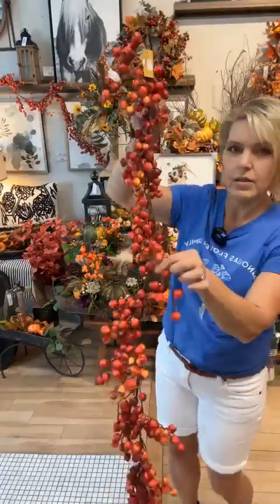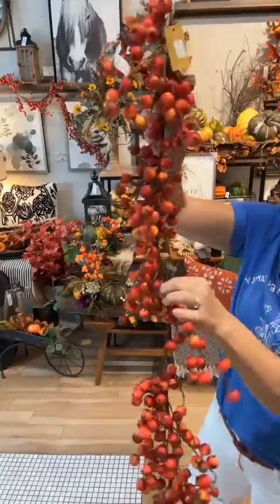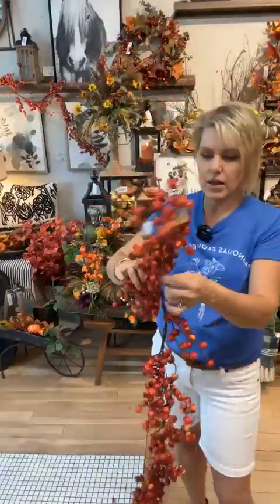Love it. All wired little pieces. The individual berries all shape out away from the garland, so it will look a lot fuller if you spend some time opening it up.